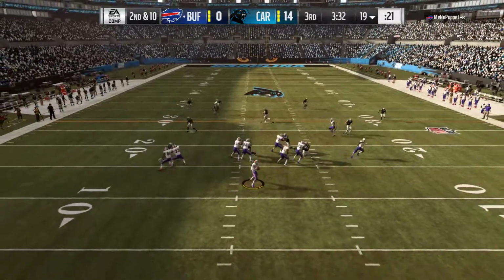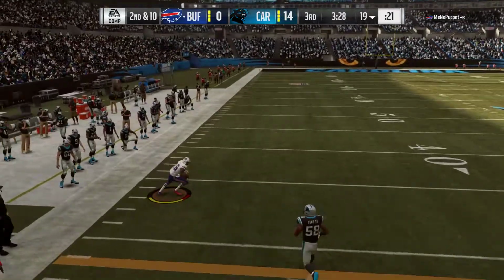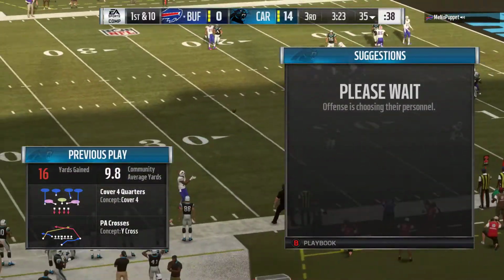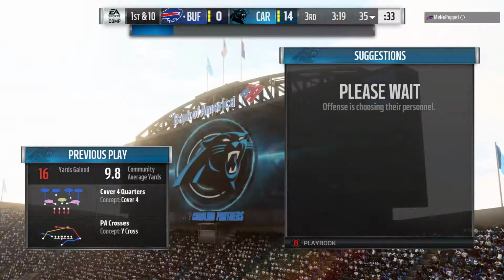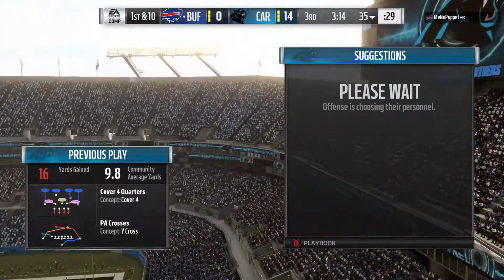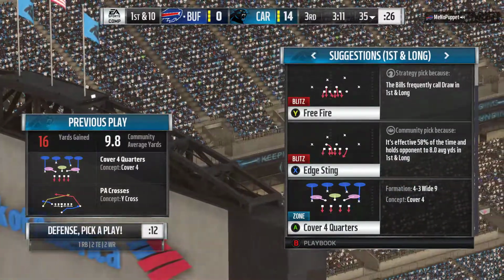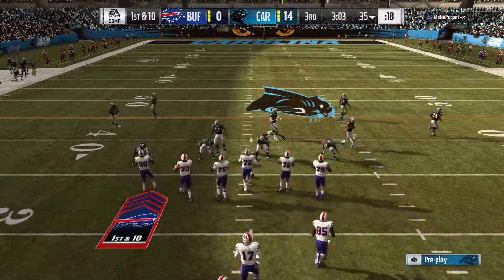On play action, Allen eluding the pressure right. Man open, that's Robert Foster, complete. And he's brought down, getting this one up to about the 35. 16 yards there, and the Bills have a first down. Ball up to the 35 now as they come up on 1st and 10.